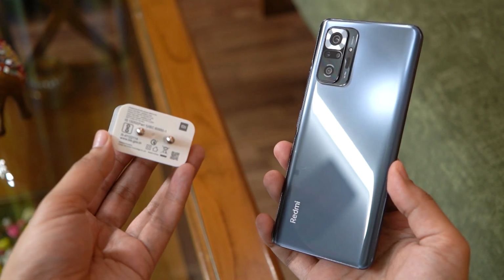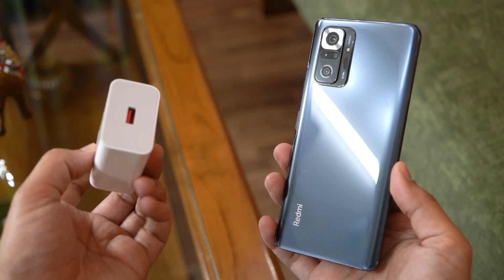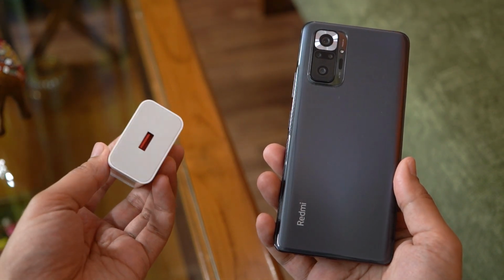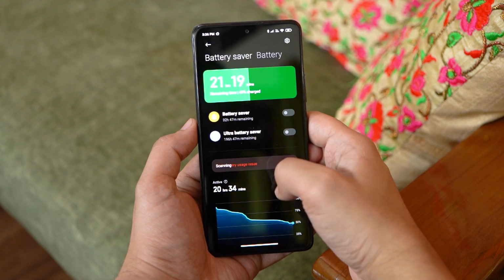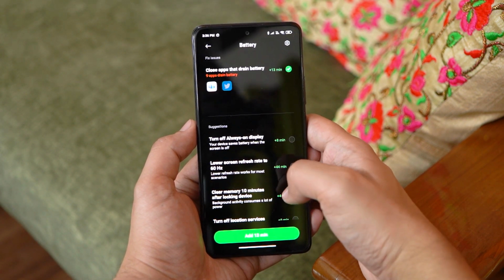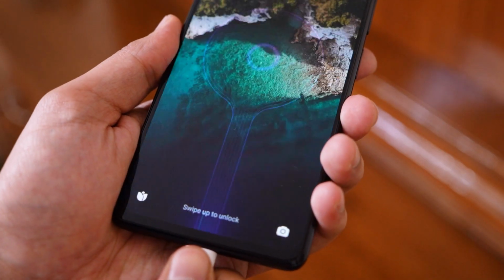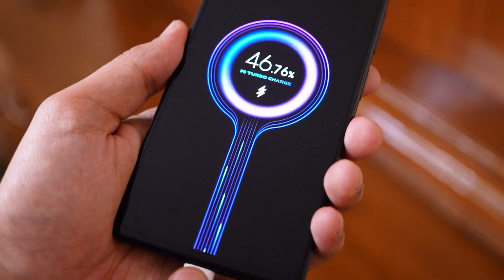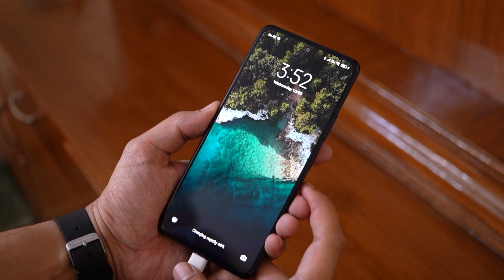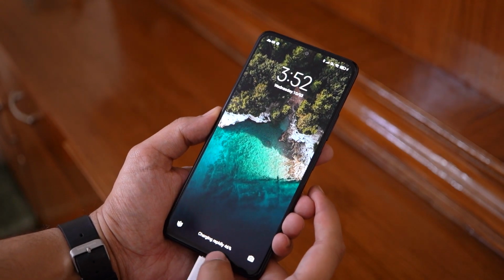Apart from this, there's a 5020 mAh battery under the hood that comes with a 33-watt charger in the box. Battery life has been amazing in day-to-day usage. The endurance has been great, and even the standby times on this phone are decent. As for charging speeds, it usually took me over an hour to fully top up. In a nutshell, this phone can easily last you at least a day and a half on a single charge with medium to heavy usage.